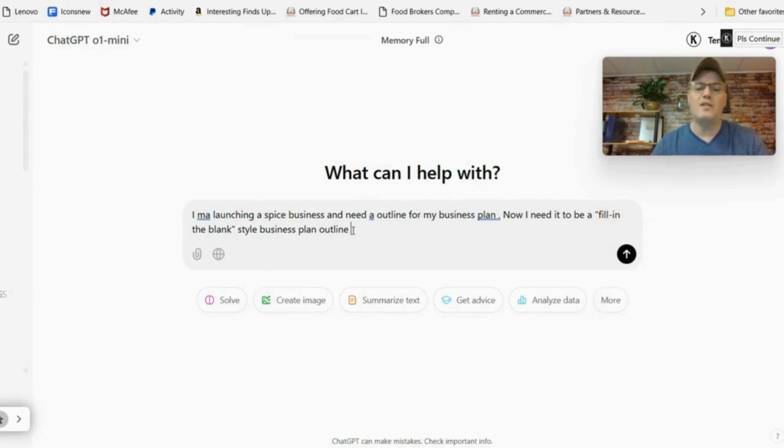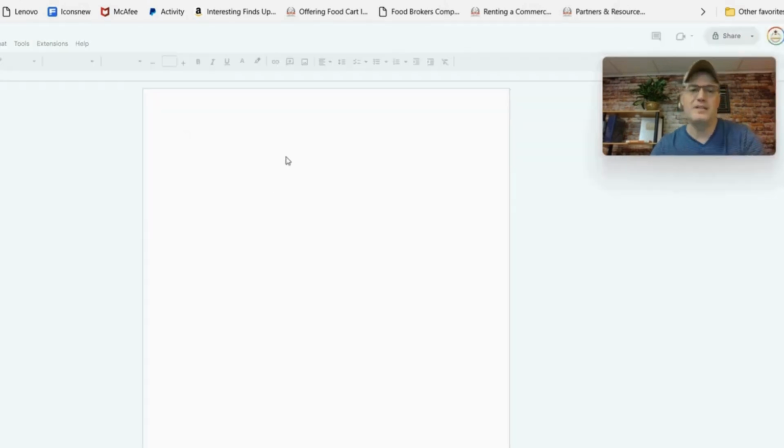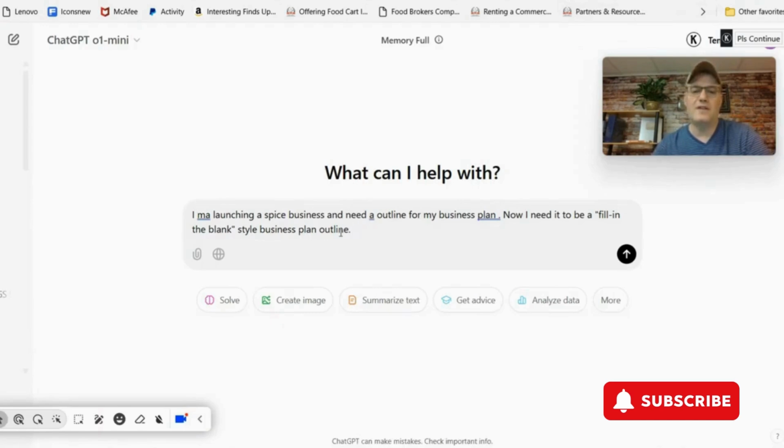Now, why are you doing a fill in the blank? Okay, so I'm going to take this document and go over to my Microsoft tablet. This is going to be the one that allows me to actually fill out this form. Now, I'm going to have this create the outline, and then we can alter it as it goes. But the prompt I would definitely recommend is, I am launching a spice business.